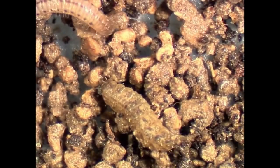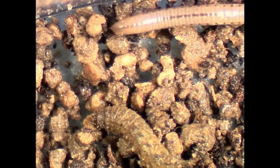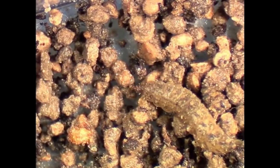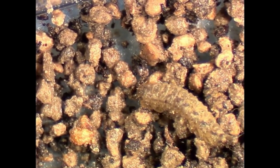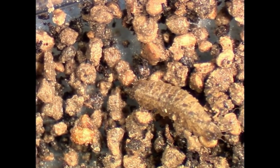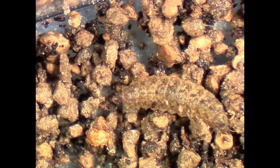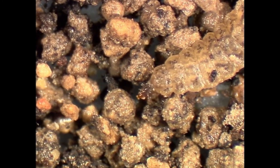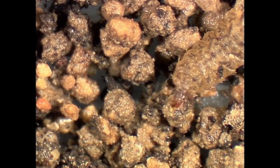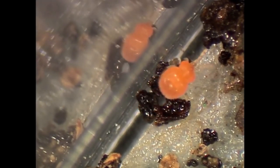Now, look at this fly larvae. And look again, it's camouflaged. It has a protruding mouth. It will eventually form a pupa cover, and it comes out as your common housefly. Remember, most of these are no bigger than that dot in the palm of your hand.